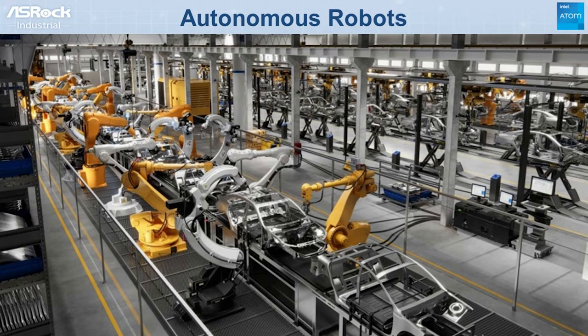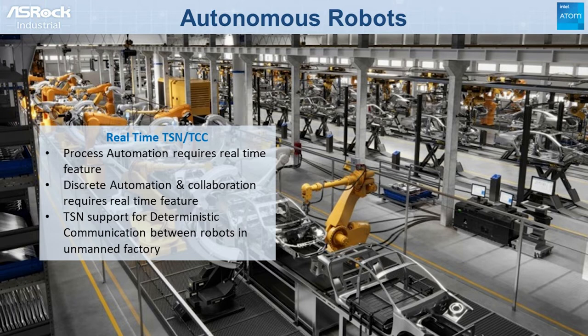Such high-precision use cases, for example, process automation in an OEM factory or discrete automation in collaboration, such as autonomous robots, demand higher requirements for synchronization, timeliness, and worst-case execution time guarantee. Every element must perform in a reliable and predictable manner within a specific time window.